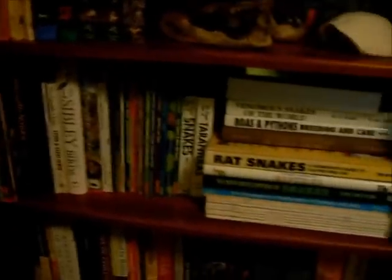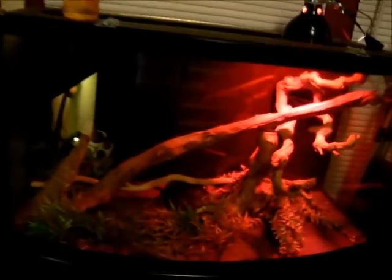Rhino rat snakes there. Over here is my bookshelf with all my literature and stuff. Most of it's herp related. Also science stuff, you know, for classes and work and school. So all that kind of stuff. Here we've got the Spilotes, Mr. Tiger Rat Snake. He's down there under the hide.